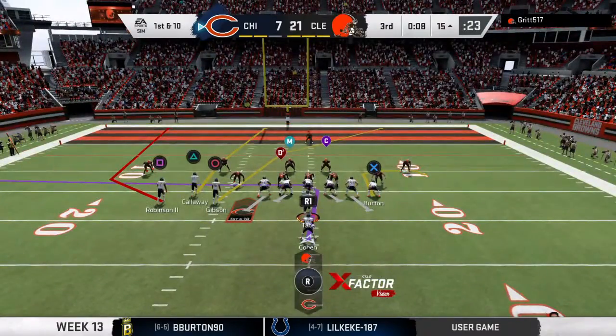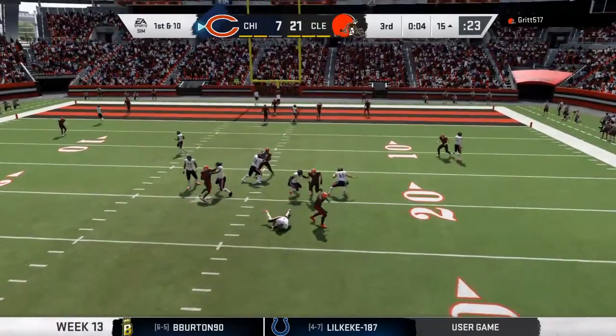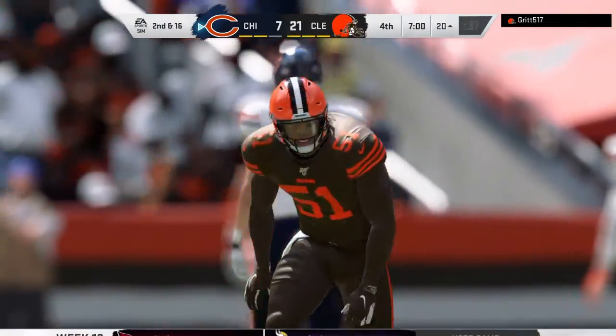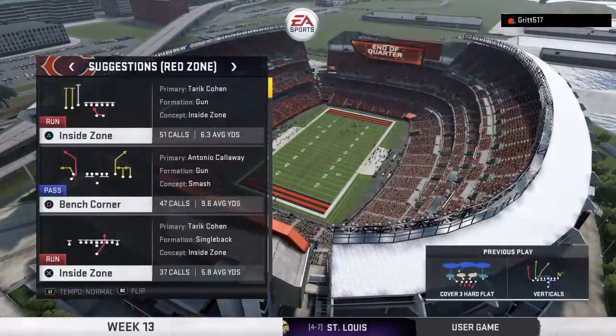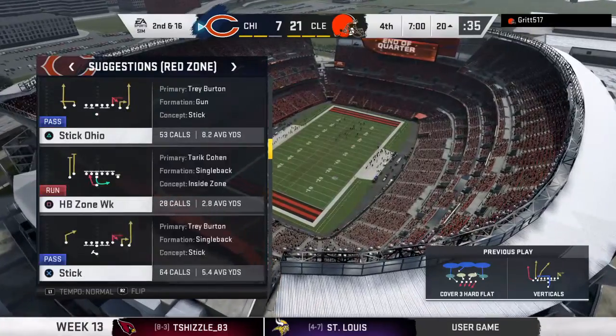Check 24, check 24. Throwing on first down. Tate, and he is going to be taken down. And that should be the final play of this third quarter. Mack Wilson in there to get him, and that is sack number 6 now for him on the year.